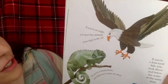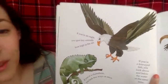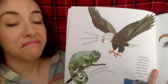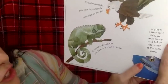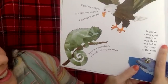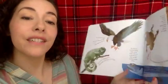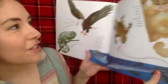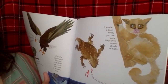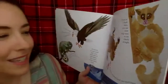If you're an eagle, you spot tiny animals from high in the air. So eagles have really good eyesight. You ever heard someone called eagle-eyed? Very good eyesight. If you're a chameleon, you look two ways at once. Although in our drawing here, it looks like that chameleon's just looking straight ahead, but they have the ability to look two ways at once. Let's go to this one. If you're a bush baby, you use your large eyes to see clearly at night. So those great big eyes help the bush baby see at night.